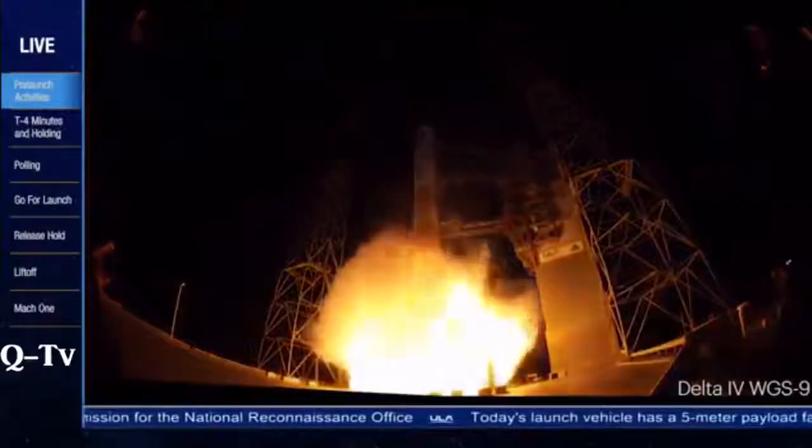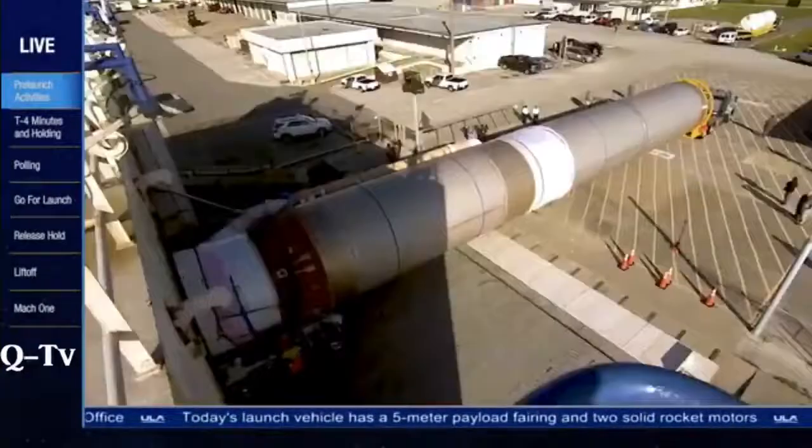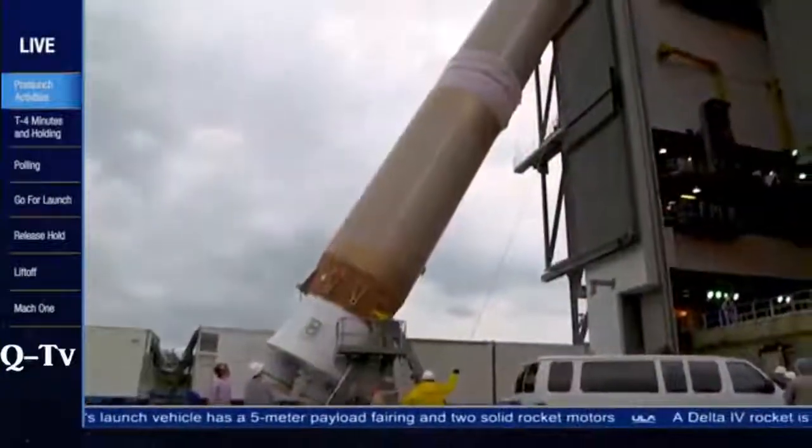This hold gives the launch team time to conduct final systems checks and resolve outstanding issues of the United Launch Alliance Delta IV Heavy rocket.